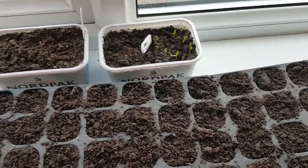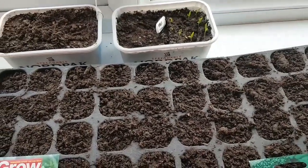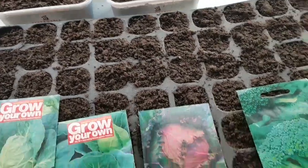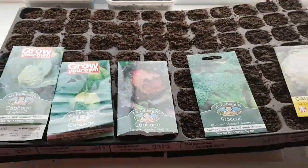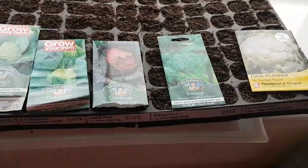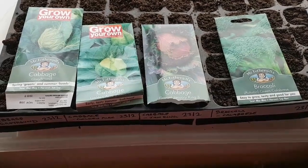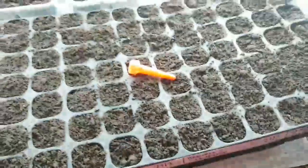I'm just now offering them up to the light, and then I'll return them back to the radiator at dark, just so they're getting a bit of heat on the bottoms here. As with this, I will be putting a plastic cover over the top just to give it a bit of heat. It might not cover it all, but it's just to give it a bit of extra. So I'll get set up and I'll show you how I crack on.